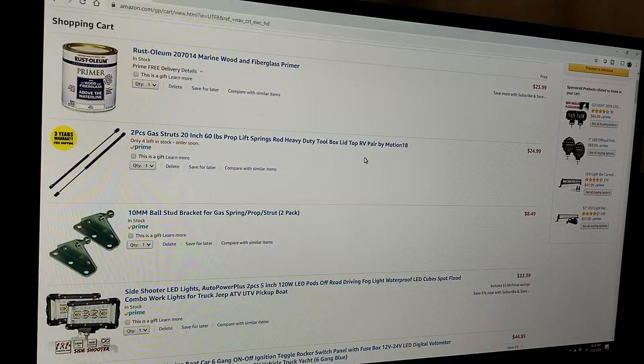All right guys, up in my office, wanted to show you my shopping cart that I have so far. And I'm not buying all this today. I'm gonna buy some of them, but I just kind of wanted to show you where I'm at and give you a running tally of how much this build's going to cost.